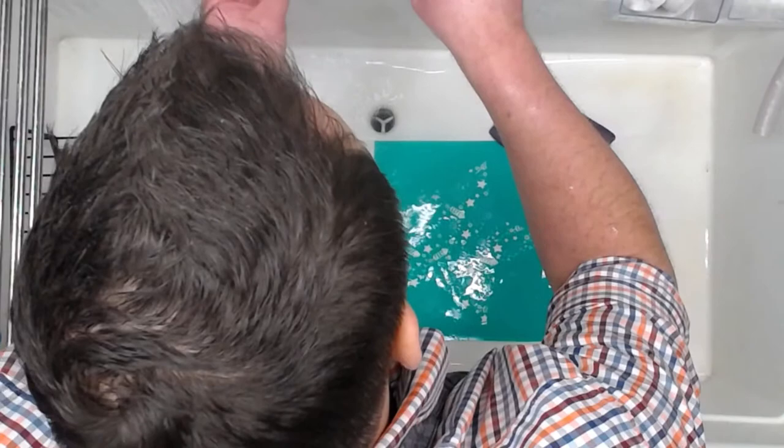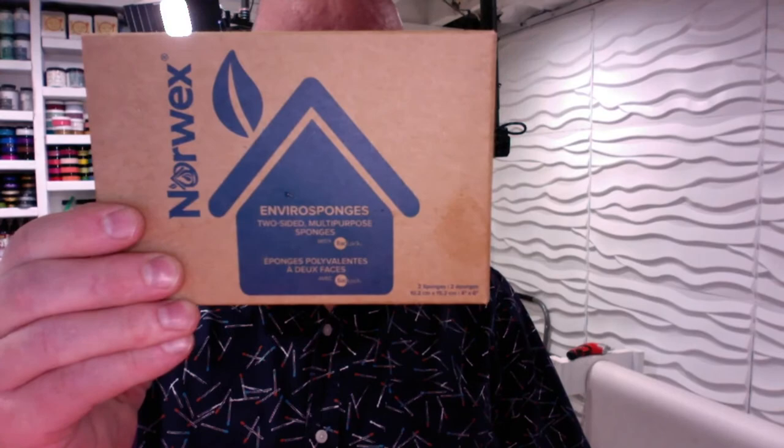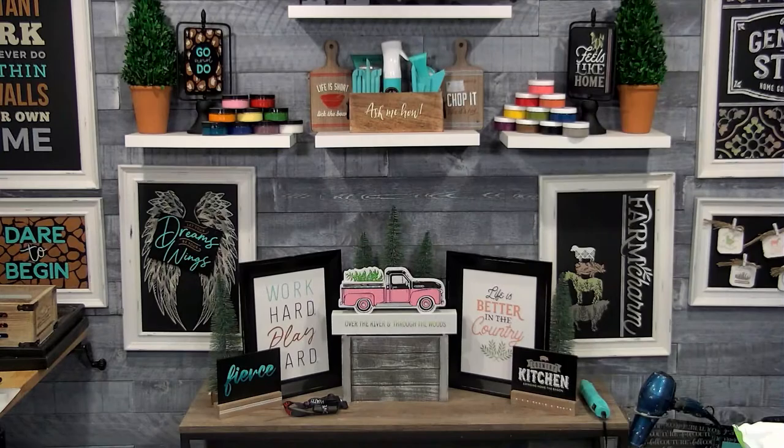Let me show you what he is using here. So it's one of these. I love it. Now notice I'm only using cold water on this pot. So just cold water, that's the best way to use your Enviro sponge to get glitter and shimmer off. Again, like I said, it doesn't take it off 100%, but boy, I tell you, it gets it pretty darn close. So it's perfect. And then, of course, just put it up, sticky side up, and let it dry.